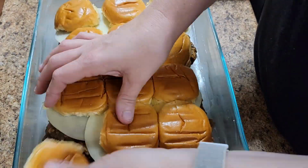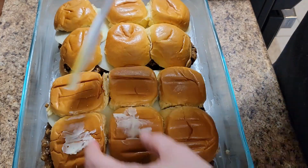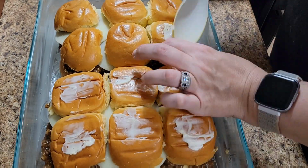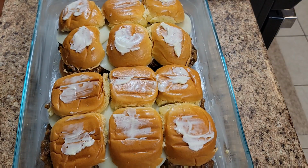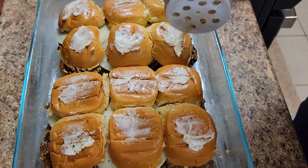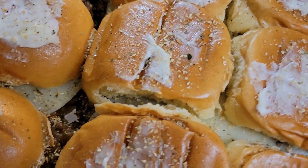So these go into a 350-degree oven for about anywhere from 10 to 20 minutes. It depends on how your oven cooks. I think mine were in there for right at about 18 minutes. And like I said, they were crispy on the top and the bottom. And these things were so good, y'all.